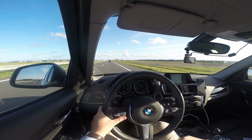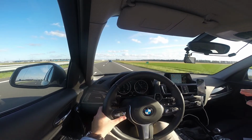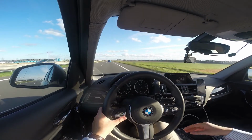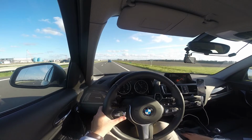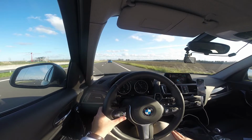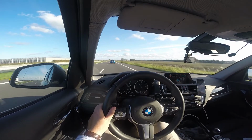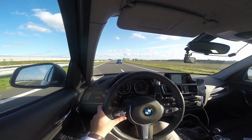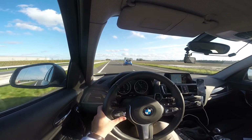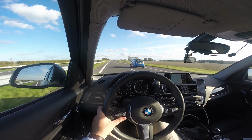But the Efficient Dynamics Edition also means that it always starts up in the Eco Pro mode. I do have this regular comfort mode, which BMWs usually start up in, and I have a sport mode. But as I said, it always starts with the Eco Pro mode, and generally I always leave it in the Eco Pro mode. Don't ask me how much difference it makes in consumption. Maybe I'll find out later after a few thousand kilometers. But it's specifically tailored for the Efficient Dynamics Edition.